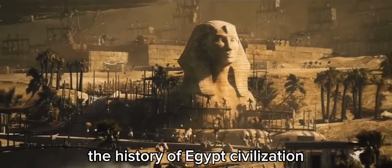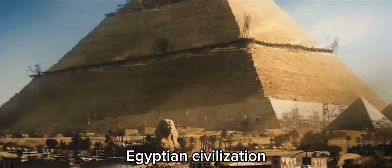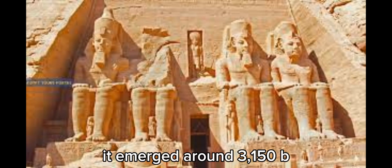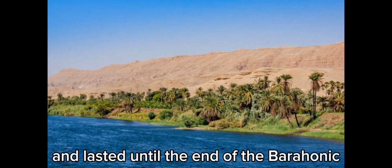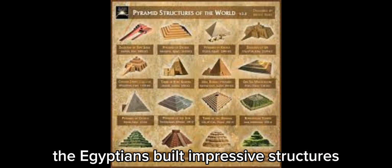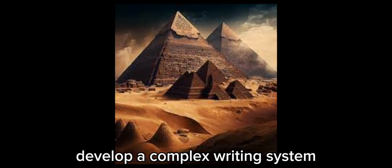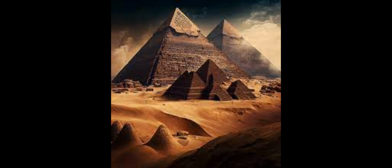The history of Egypt's civilization and their greatest invention. Egyptian civilization is one of the oldest and most fascinating in the world. It emerged around 3150 BC in the Nile River Valley and lasted until the end of the Pharaonic era in 332 BC. During this time, the Egyptians built impressive structures such as the pyramids, developed a complex writing system, and made significant contributions to science and technology.